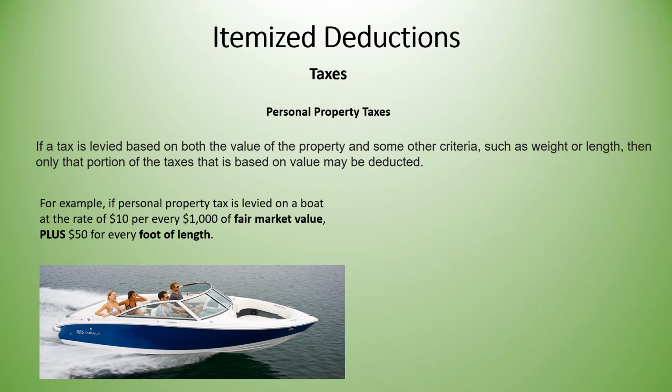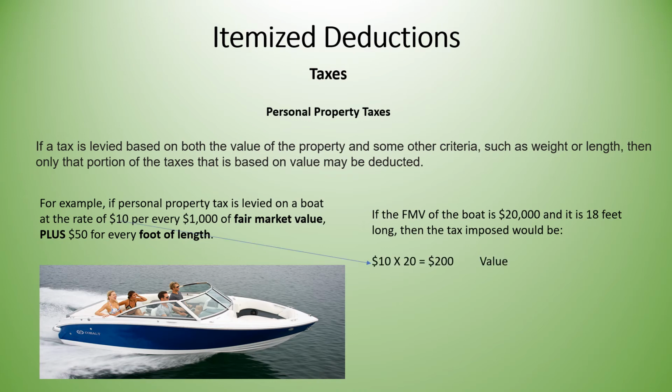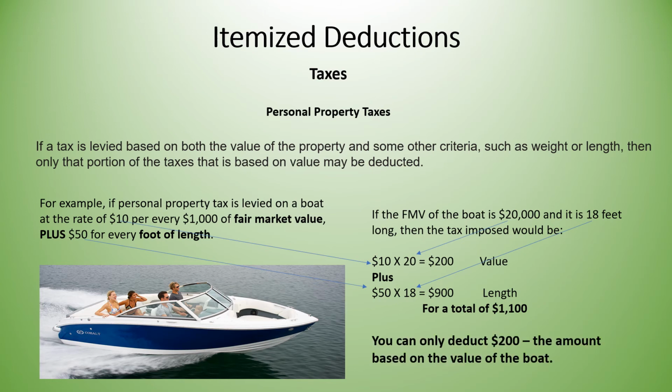For example, if personal property tax is levied on a boat at the rate of $10 per every $1,000 of fair market value, plus $50 for every foot of length. If the fair market value of the boat is $20,000 and it is 18 feet long, then the tax imposed would be $10 times 20, which would be $200, plus 50 times 18, which would be $900, and that would be a total of $1,100. You can only deduct $200, the amount based on the value of the boat.